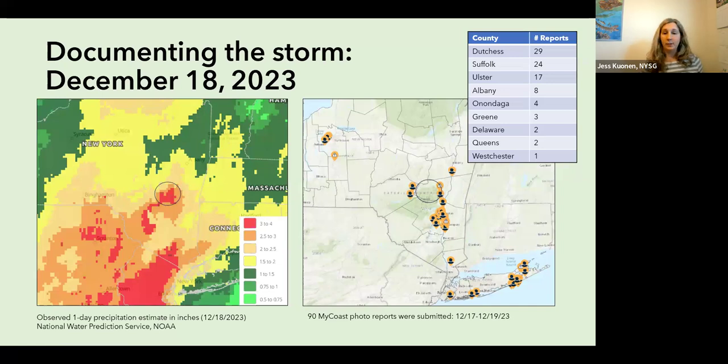We received 90 total photos that day, and you can see the breakdown by county here. We got 3 from Greene County, and we got our first 2 from Delaware County that day as well.